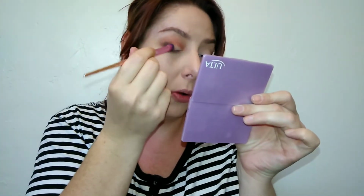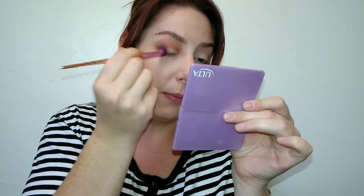Okay, so I'm gonna go and dip into that black, and we'll put that on the outer V, just to deepen it up just a little bit more. So far I'm not having kick up. Oh, okay, that does behave better on the eye, like on a brush, so that definitely is acting better, so that is nicely pigmented when it's applied with a brush.